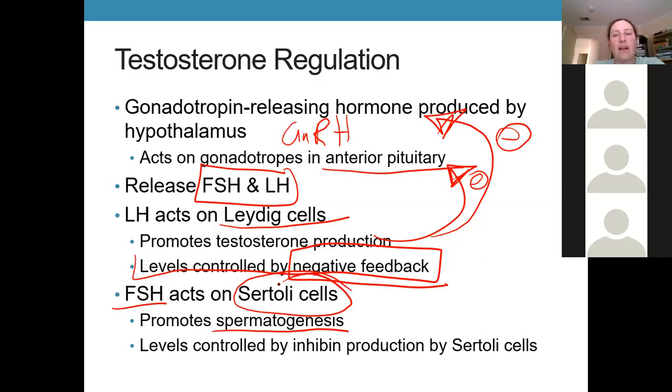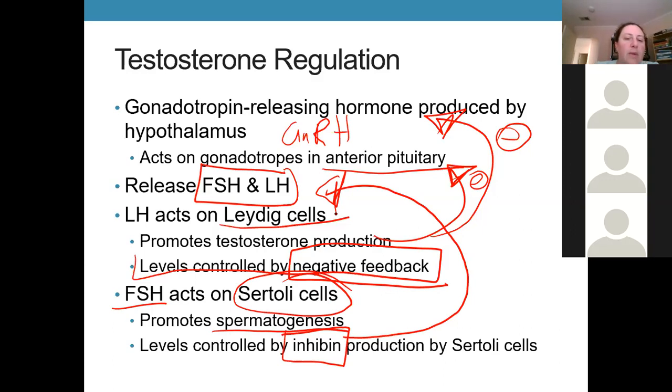And the levels of FSH released are controlled by inhibin. So inhibin acts to literally inhibit FSH release. They just named it because it's an inhibiting hormone, okay? The way that we get the testosterone in here is because the Sertoli cells are also making that androgen binding protein. And so that binds the testosterone to help promote spermatogenesis within the tubules.